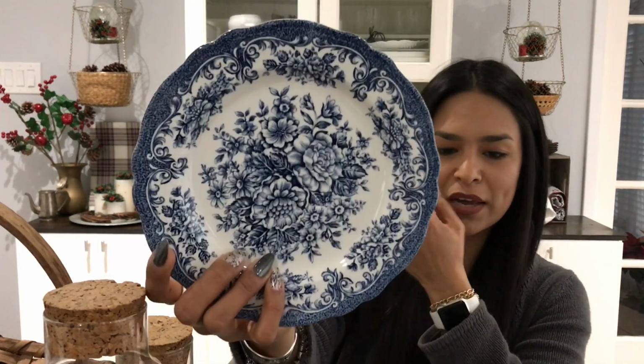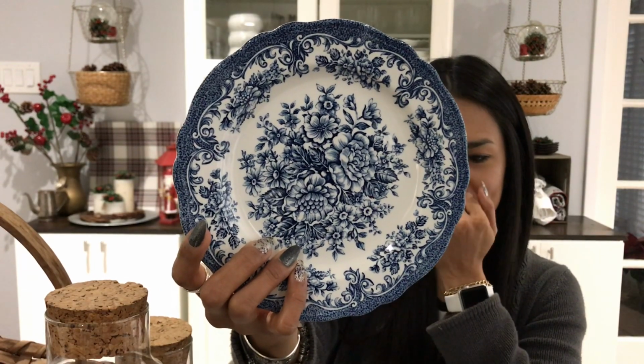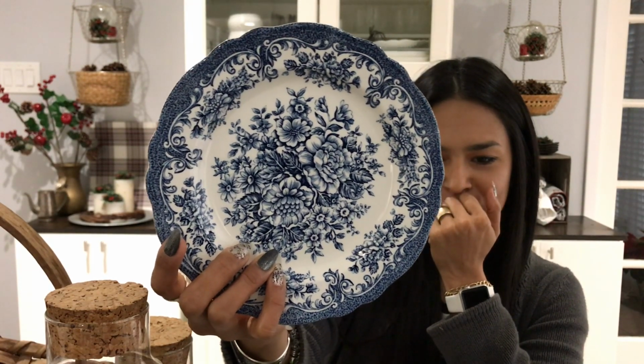And then I picked up 2, 4, 6 of the salad plate size plates. These are so nice. Check that out. Oh my goodness, that print is so gorgeous.